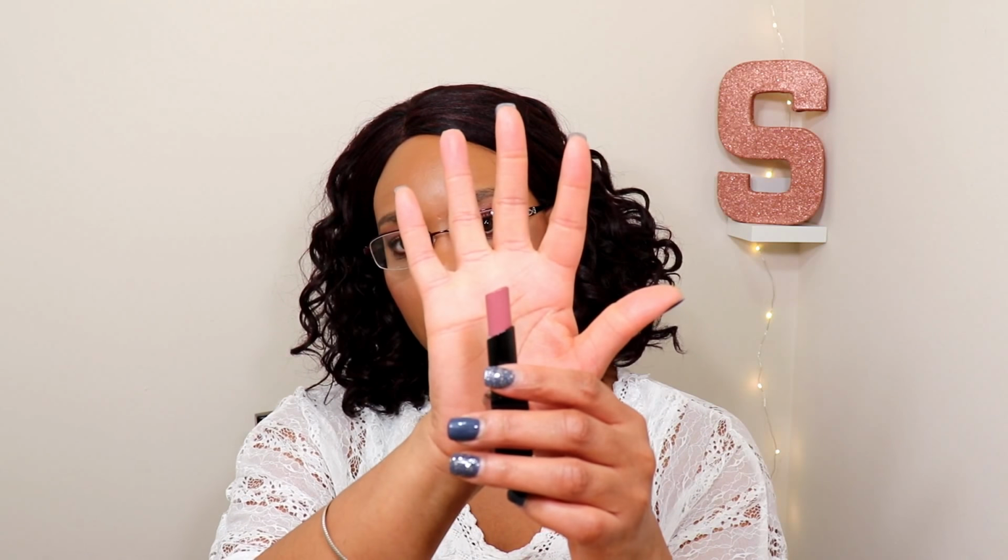To me it looks like the standard amount of product for a lipstick. And this is not a liquid matte lipstick, so when you eat or drink it's definitely going to come off, but you can reapply it and it'll look like you just put the lipstick on. And this one retails for $22. I would highly recommend it. So this one is definitely going on my yes list.